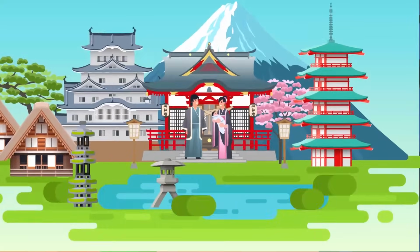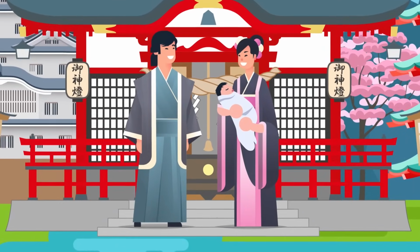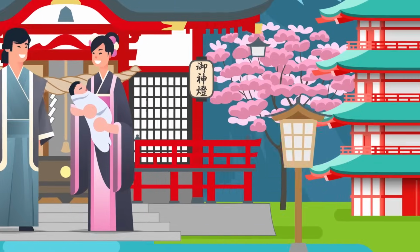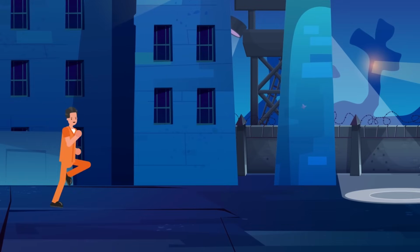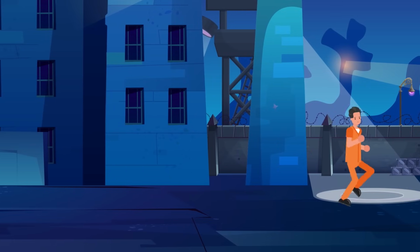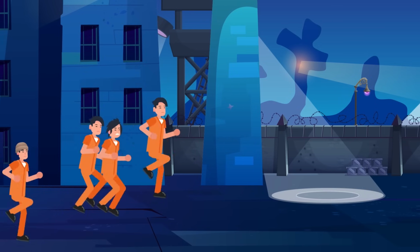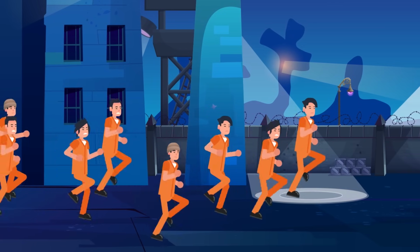Yoshie Shiratori was born in 1907 during the Meiji era in Japan, which lasted from 1868 to 1912, and was notorious for its harsh prison conditions. Harsher prison conditions means a greater incentive to escape, and Shiratori wasn't the only one to come to that conclusion. For instance, in 1881, almost 2,000 prisoners escaped from their cells.